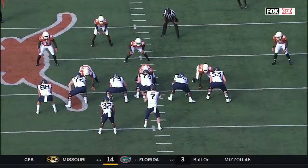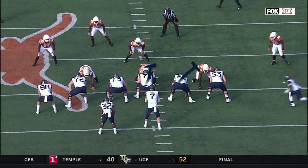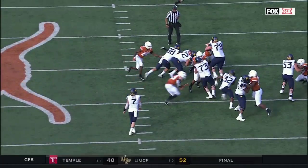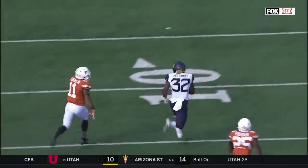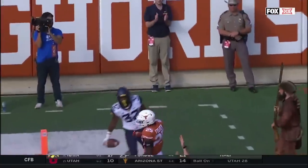What a great job by that offensive line. First of all, you're going to get a great block right here by the center and the right guard. They're going to open up the hole, and then watch as Pettaway, he's going to get this seam, and then he's going to cut back to the left side, and Caden Stearns, the safety number 7, overruns the play, takes a bad angle, and Pettaway winds up in the end zone.